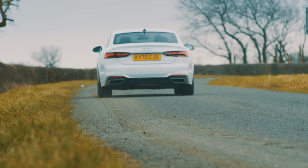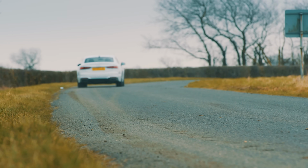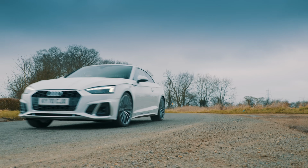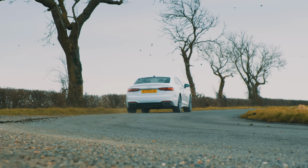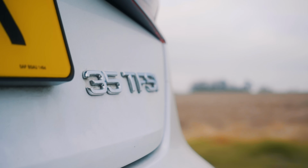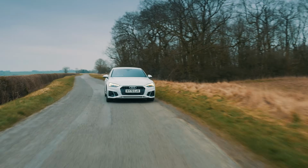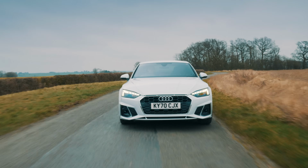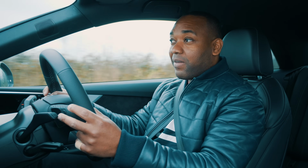As for engines, you get a choice of 2 petrol and 2 diesels. As for the diesels, there's a 40 TDI and a 35 TDI. The 40 TDI makes 204 horsepower, while the 35 TDI makes 163. The 2 petrols, meanwhile, are a 40 TFSI, which makes 204 horsepower, and a 35 TFSI, that's this one, which makes 150 horsepower. It's not the most powerful engine in the world, and that means the car isn't particularly fast. It'll do 0 to 62 in 8.9 seconds, and the top speed is limited to 140 miles an hour.